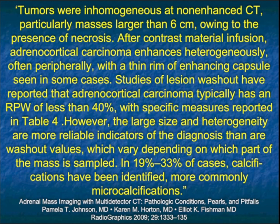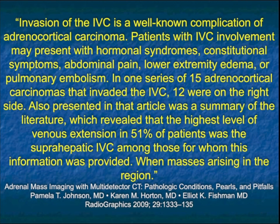Again, primary adrenocortical carcinomas are large. There's areas of necrosis. There's variable enhancement. We see calcification commonly. But again, the tumors are not going to be confused with benign lesions. I think it's very important. Every once in a while, you'll see a small adrenocortical carcinoma that doesn't have a lot of enhancement. And you begin to wonder, what could this be? But typically it's not going to be a problem. Now, there are some things that can simulate ACCs, but we'll talk about them later.